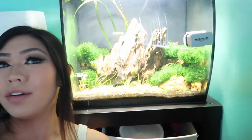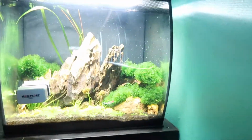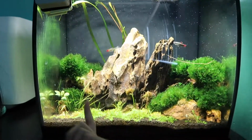This is the 15-gallon Fluval Flex. It's the giveaway I won from H2O Plants. So this scape has been running for a few months. I haven't done a water change on it, and it's actually been doing great. My first time growing Monte Carlo as well.